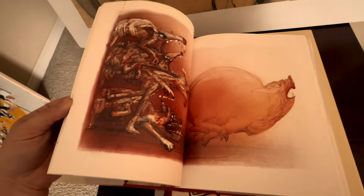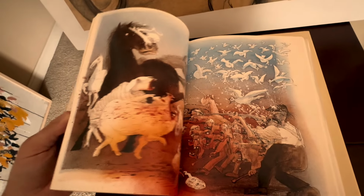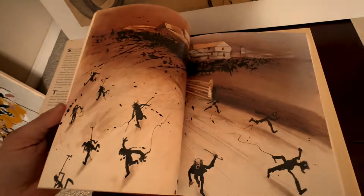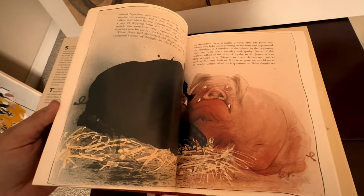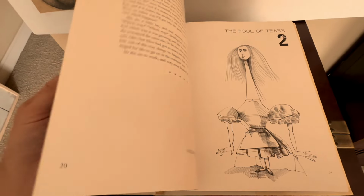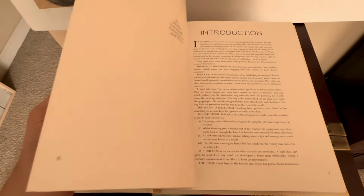And then these are just some books that I feel are worth highlighting, just cool editions or books that I like. The first two are both illustrated by Ralph Steadman. This is Animal Farm, and then I also have an edition of Alice in Wonderland that's illustrated by him. He, of course, is known for his collaborations with Hunter S. Thompson.